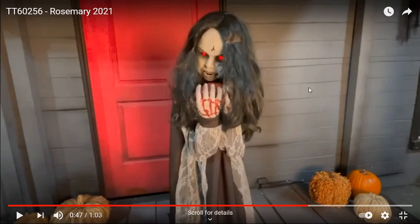But I don't really know what to think about it. I wish they made her a little bit better. But at least the face is basically the same.